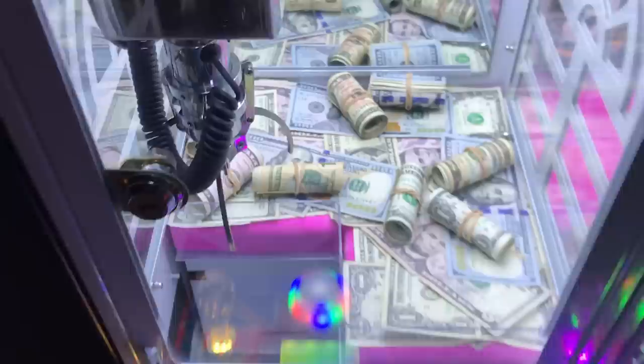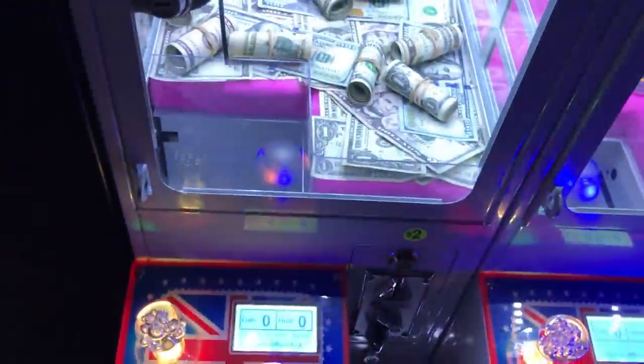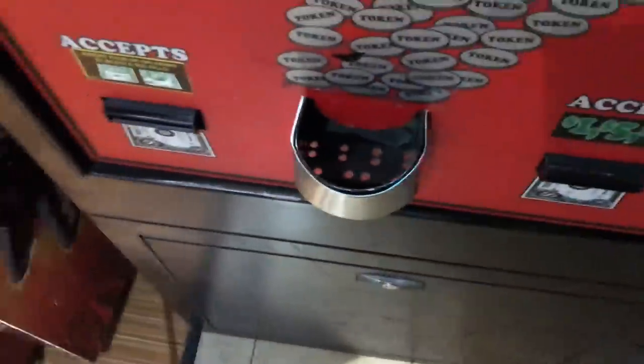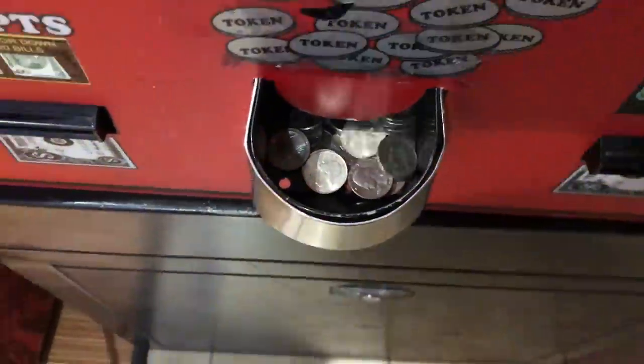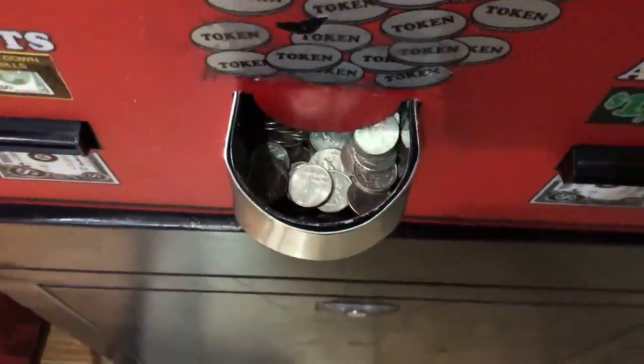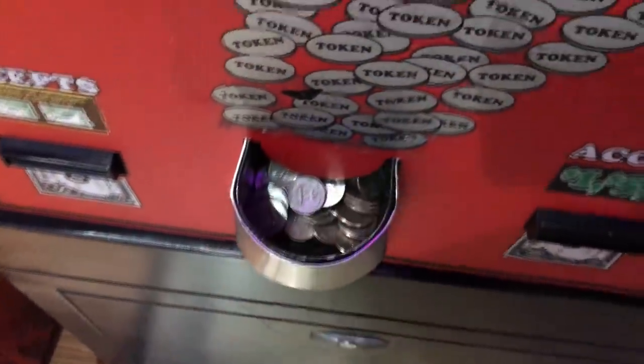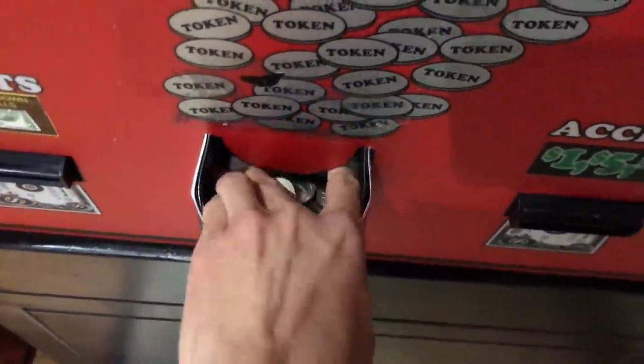But you know what, I'm gonna keep going for it. You know what, guys, I'm gonna grab the 20 I just won and I'm gonna throw it in this change machine and get $20 in quarters. All right, we got $20 in quarters here. It's a ton of quarters.